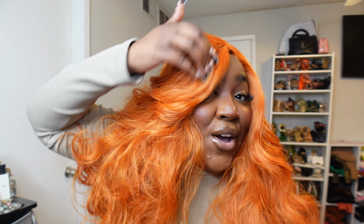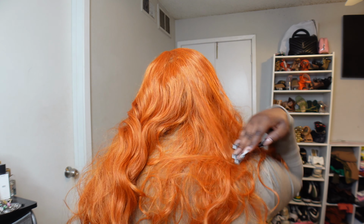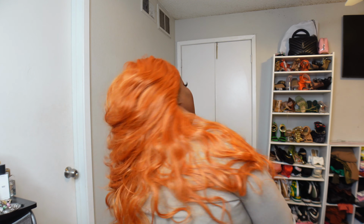I'm able to make layered curls, and I didn't have to cut not one layer. Hair is extremely full. I'll do a 360 for you. Look how I can make a huge curl.